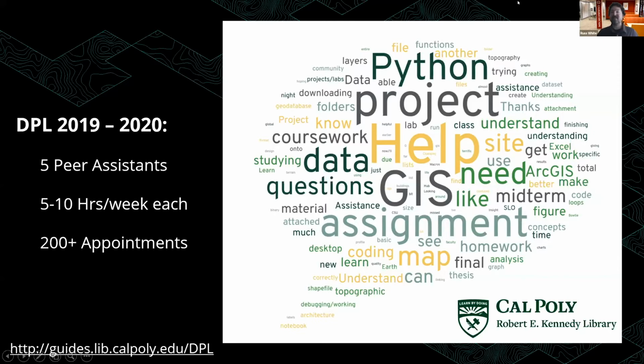I think I'll leave it there. That was a relatively quick run through of our transition and services, but I hope that's helpful as a glimpse of what's happening at Cal Poly and at Kennedy Library.